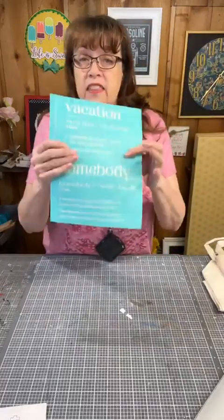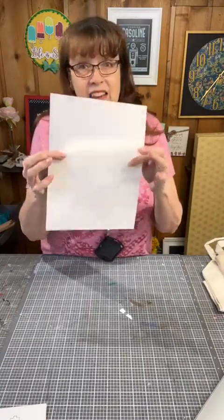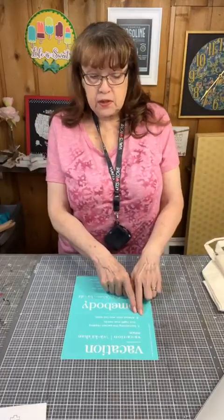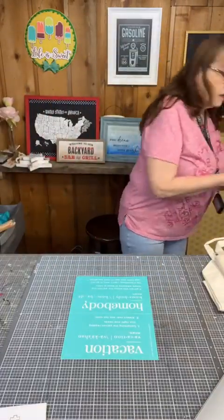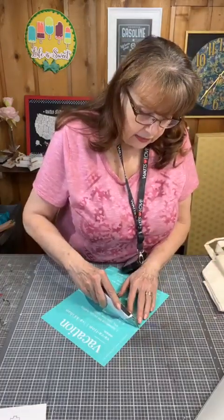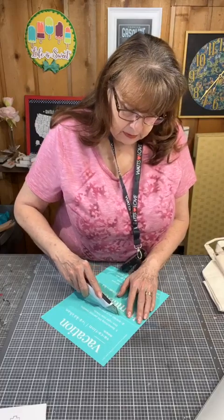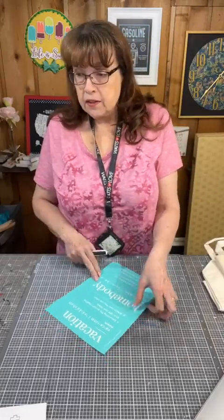Now, this size transfer, I like to keep the backer sheet intact because it's 8.5 by 11 and fits really well into a notebook. So I'm just going to separate the two little definitions. I'm going to take a little utility knife and lightly cut along that line, but I'm not pushing down into the backer, so it stays whole.